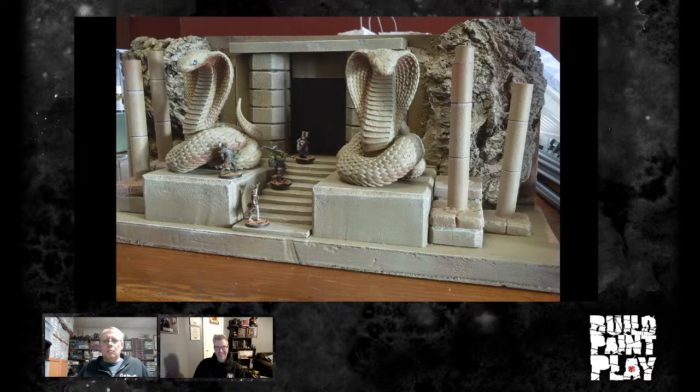Oh, nice. The cool thing with them, they're basically plastic hard tubes. The cool thing with those being plastic is that you can spray them with a textured paint to get a bit of a sandstone look. But yeah, all that Army Painter basing spray stuff is super cool. Yep, it's definitely good.